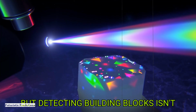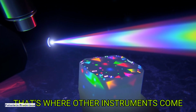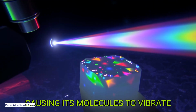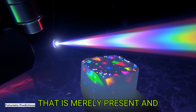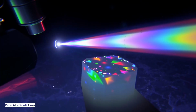But detecting building blocks isn't enough. We need to look for the architects. That's where other instruments come in. A Raman spectrometer would blast the sample with a laser, causing its molecules to vibrate in a unique signature that can distinguish between organic material that is merely present and organic material that has been processed by a biological system.